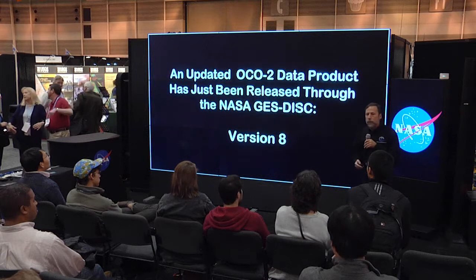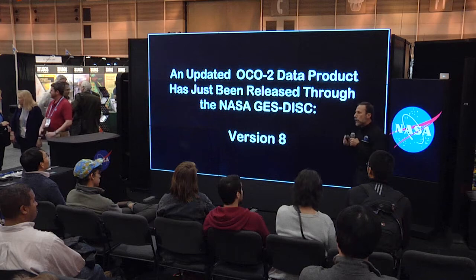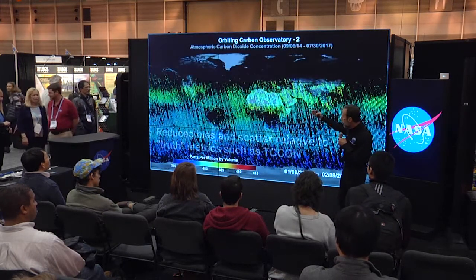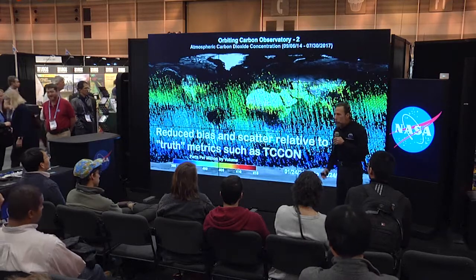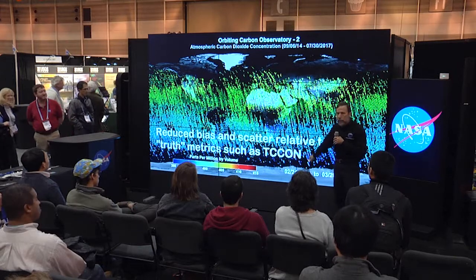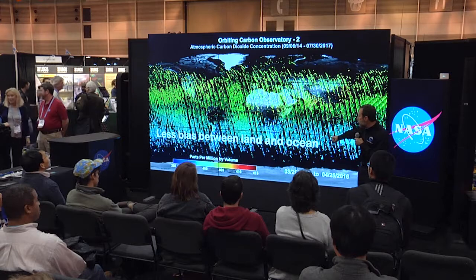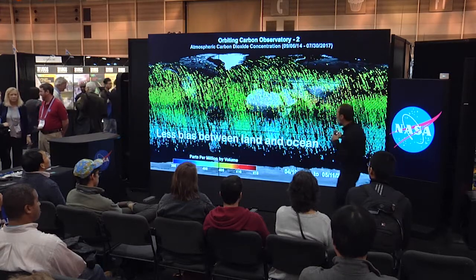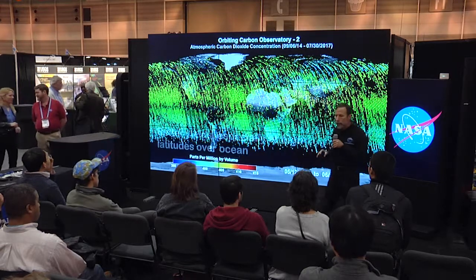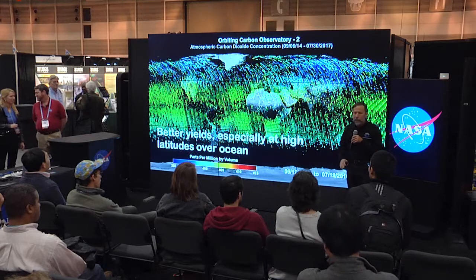In addition, we've just reanalyzed all of the data from OCO-2 from the beginning of the mission using a new algorithm that has a number of really important improvements. And so what we're seeing here is an algorithm that provides reduced bias relative to truth metrics, such as the total carbon column observing network, which is our relevant reference. It also has less bias between the land and ocean. The previous product, as you went across coastlines, you often saw spurious differences in carbon dioxide. Those are gone now. Much better yields, especially at high latitudes over the ocean.